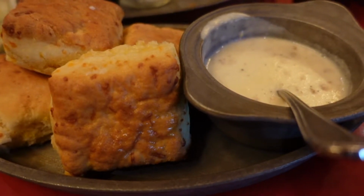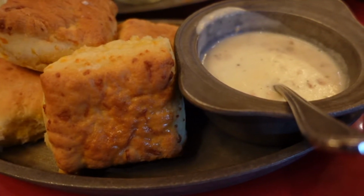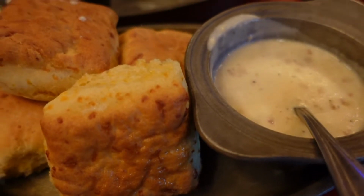They brought refills. Can you guess what our favorite thing has been so far? Oh my word.